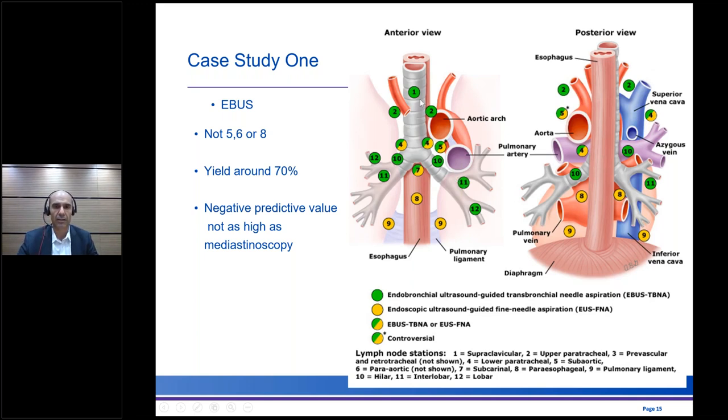Essentially, if you can imagine, you're putting a scope down here. Obviously, all of the nodes on either side of the main bronchi are pretty straightforward to get to. So those are 2, 4, the 10s are good, and the 11s and 12s, so those are the N1 nodes, are obviously also easily reachable. Station 7, which is a subcarinal lymph node, is also attainable via EBUS. The difficult ones are station 5 and 6.